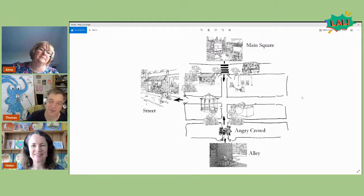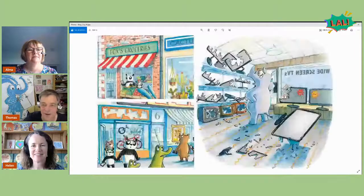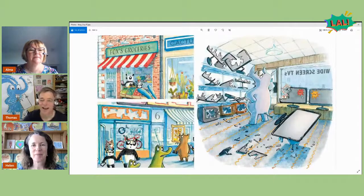It all sort of makes sense. There's a lot of planning that went into the book. Here's just a little example of some of the details. So we've got Fox's grocery store on the left and a cactus shop. And the cactus shop is actually, we were walking through a city a couple of years ago and we passed a cactus shop just like this one. And I remember seeing it and thinking, wow, that's great. I'd love to put that into a picture or a book somewhere.